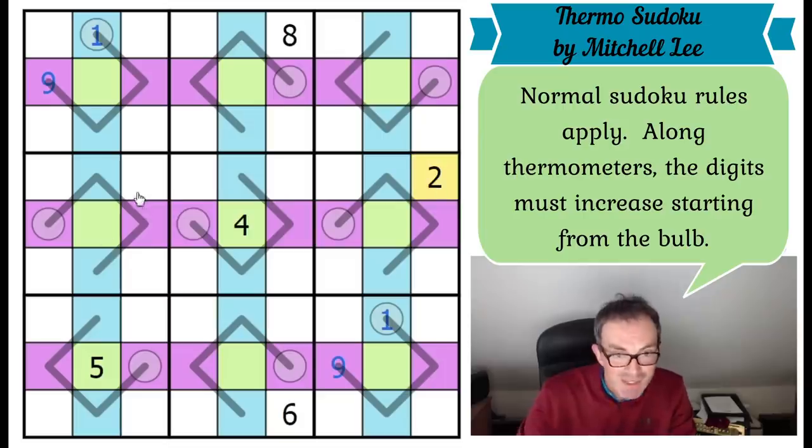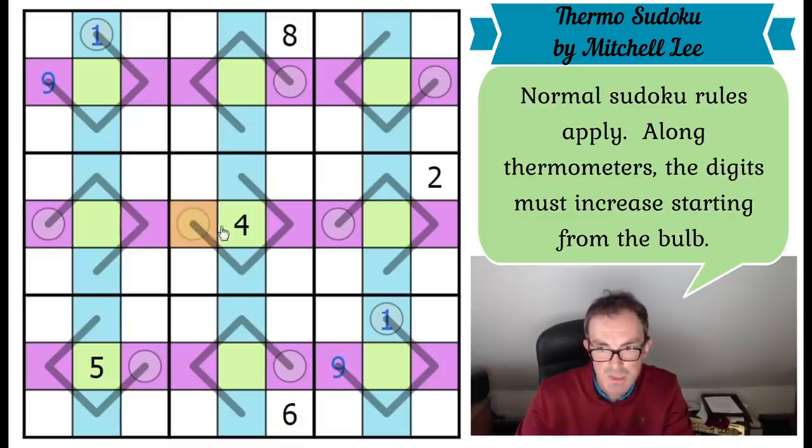Oh, this is it. This 2. Now, where does 1 go in this row? Because of the rule we just talked about, it can't go here. It can't go here by Sudoku. It can't go there. That's halfway along a thermometer. It can go here. It can't go there, halfway along a thermometer. It can't go here because of that one. And it can't go here because that will have to be a 2 if this is a 1. And that means I think the 1 has to go there. And if this is a 1, this has to be a 2.